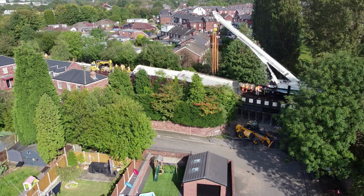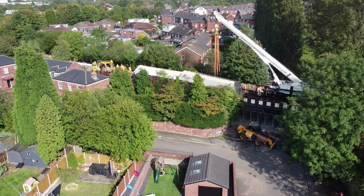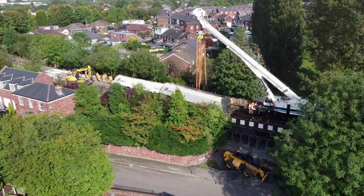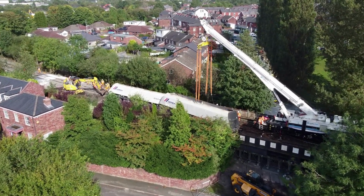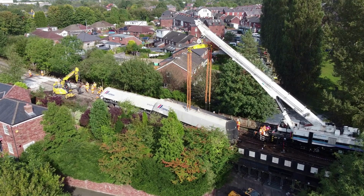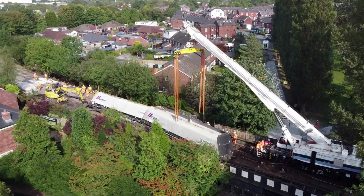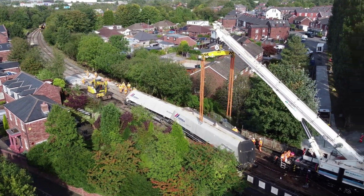So after quick battery change, quick jump in the car, hey presto, we're back in the air. I moved over this side, it's a bit more quieter, and obviously you can see a lot more because the trees aren't in the way as much. So it's more safer for us to film this side.